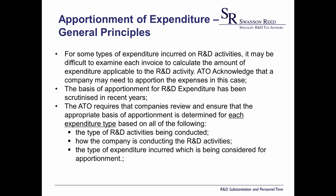Whilst apportionment is allowed by the ATO, the basis and methods of apportionments for R&D expenditure has been scrutinised in recent years. The ATO requires that companies carefully review to ensure that the appropriate basis of apportionment is determined for each expenditure type based on all of the following considerations: the type of R&D activities being conducted, how the company is conducting the R&D activities, and also the type of expenditure incurred which is being considered for apportionment.